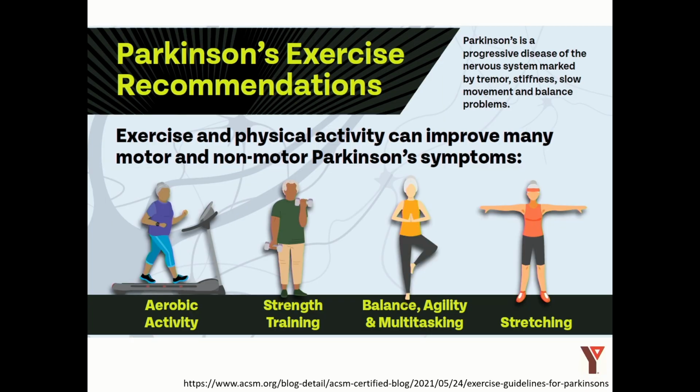So the main components, which you may have already seen because you have a handout there on your table. The current exercise recommendations for people living with Parkinson's include aerobic activity, strength training, balance, agility, and multitasking, and stretching for flexibility. So we'll focus our time today on two major components, aerobic activity and strength training, discussing the what, the why, and the how of each one. So let's start with aerobic activity.